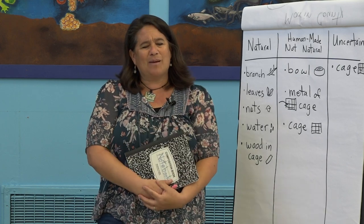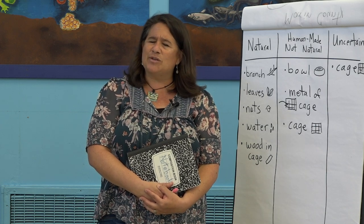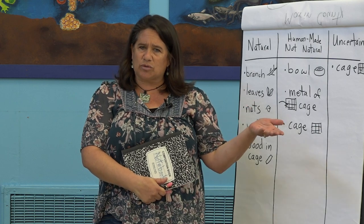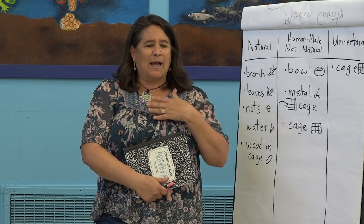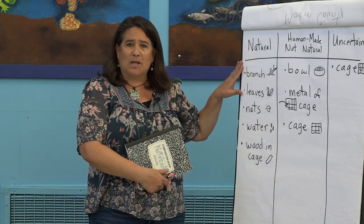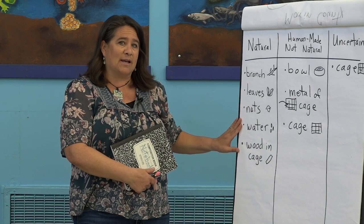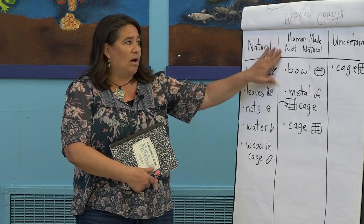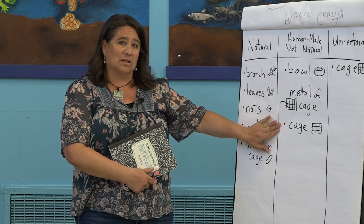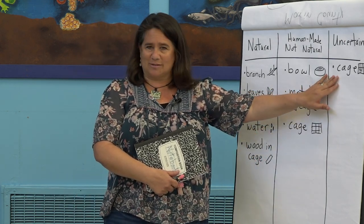Because now we need to think about when we watch these squirrels, how do we know when they'll be ready to go out into their natural world? So last time we met together, we came up with this list and we noticed all the things that were natural inside the cage. We also noticed the things that were human-made or not natural inside the cage. And we had something that came up as an uncertain.